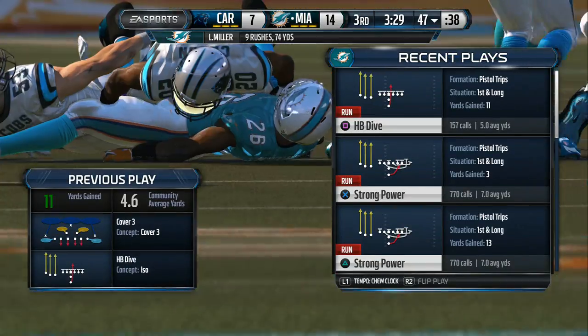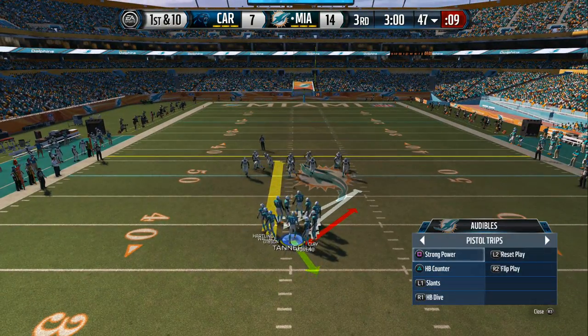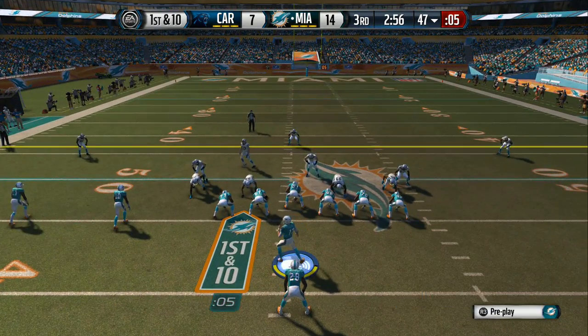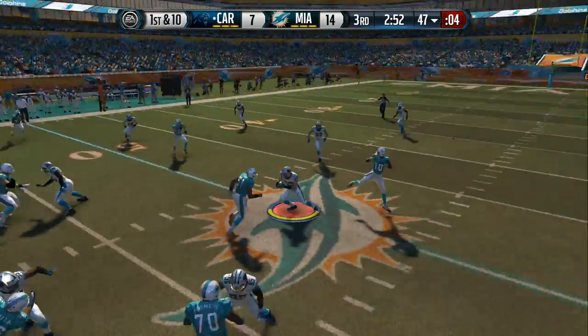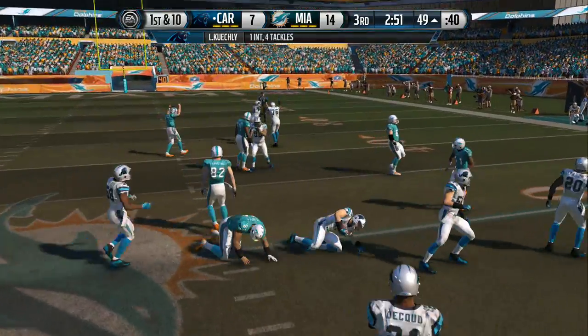It's a first down. A lot of people talk about time of possession. Sometimes it's overblown, but in a situation like this, where you're winning a close game in the second half, you want to control the tempo, control the clock, keep getting those first downs. And he's intercepted. That brings the play to an end.